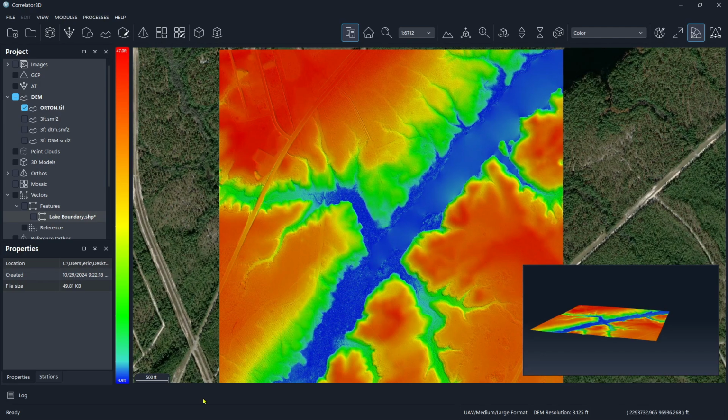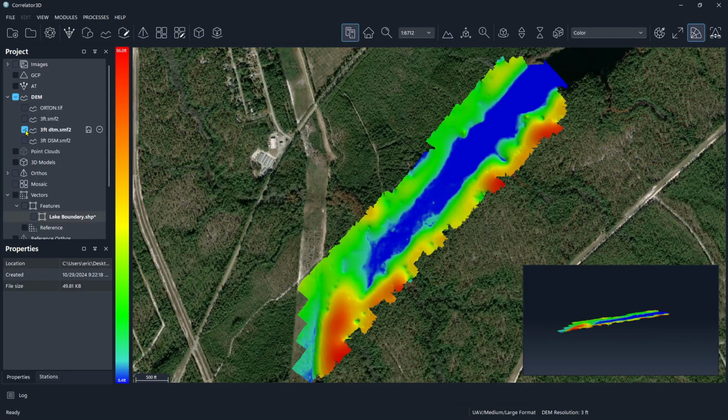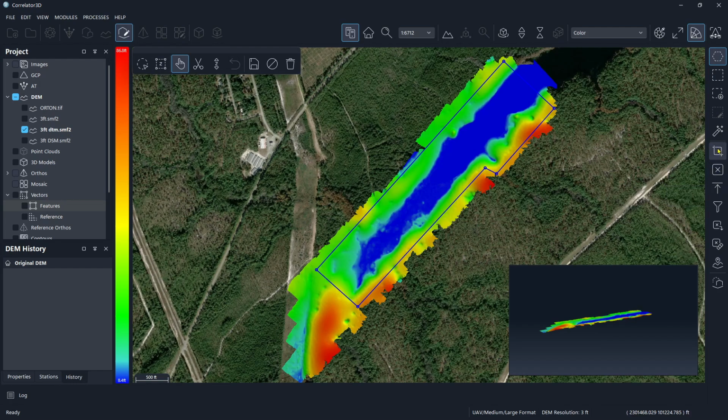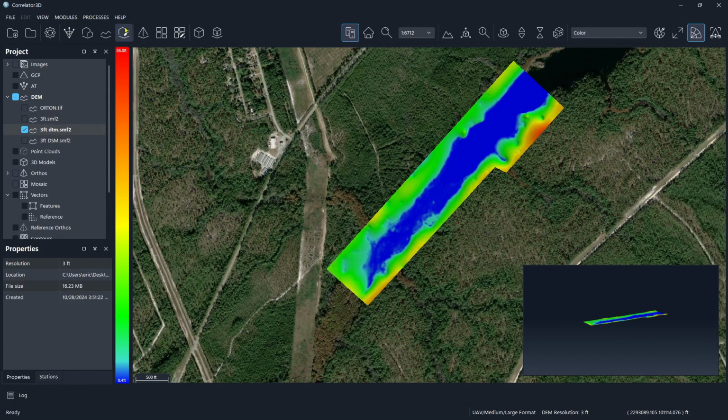But before that, let me switch back to the DTM created in Correlated 3D, and I'm going to want to do a little bit of editing and cleanup of that just to tighten up the area we're working with. So we'll go ahead and do that. And all I'm going to do is segment the area a little bit. And we'll save that. Now we'll go ahead and create the orthos.